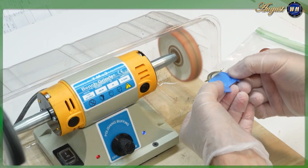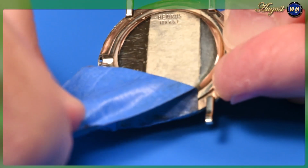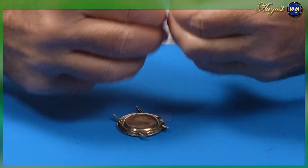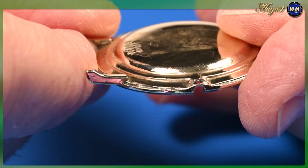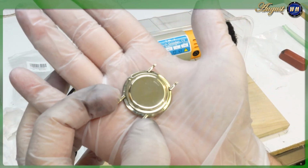Up to now, I've done several stainless steel cases on the buffer, but I was hesitant to polish rolled gold. In this video, I tried different buffing compounds and also polished a crystal, and I'm very happy with the results. All I could say is wow.